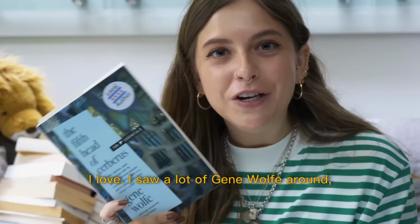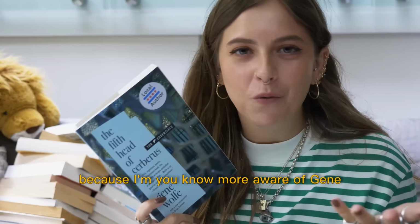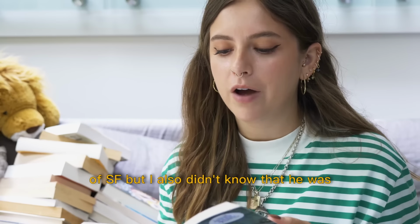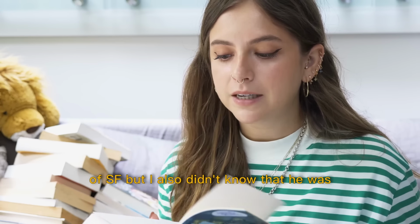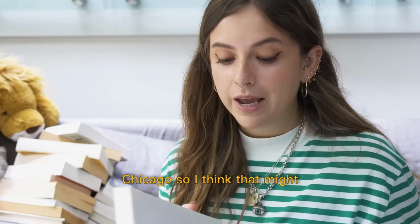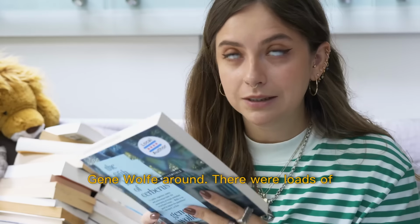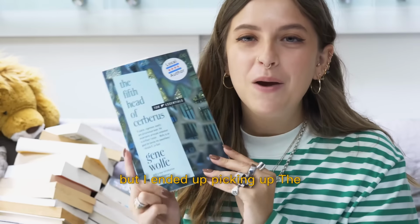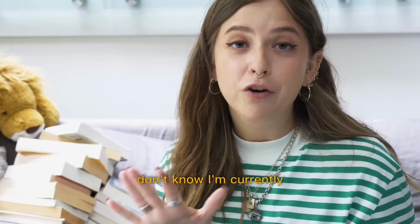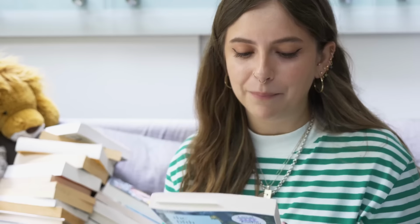I saw a lot of Gene Wolfe around, a lot more than I was expecting. I don't know if it's just because I'm more aware of Gene Wolfe than I used to be. I mean, he is a giant in the realm of SF. But I also didn't know that he was considered a local author in Chicago. So I think that might have also been why there was a lot more Gene Wolfe around. There were loads of books that I considered, but I ended up picking up The Fifth Head of Cerberus. Anyway, if you don't know, I'm currently making my way through the Book of the New Sun, which is his magnum opus kind of thing.